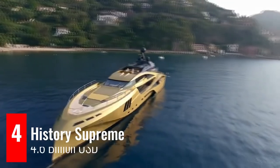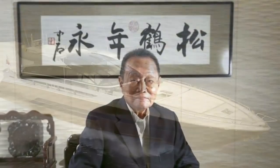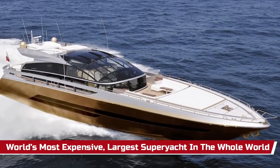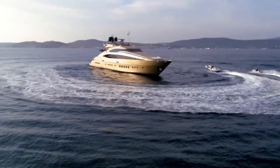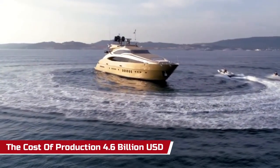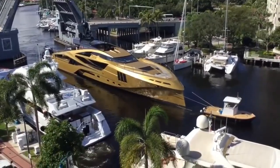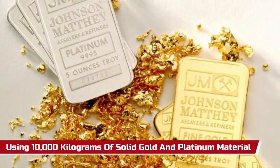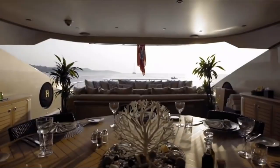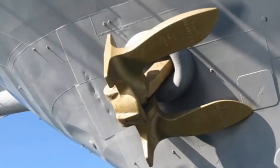If we can give one word to describe this super yacht, it will be stunning. The History Supreme, owned by Robert Knock, is the world's most expensive, largest super yacht in the whole world. How much did it cost? $4.6 billion. Don't be surprised. Why? Because it took 3 years to build, using 10,000 kilograms of solid gold and platinum, both of which adorn the dining area, deck, rails, staircases, and anchor.